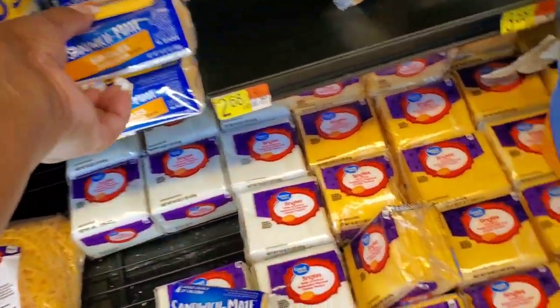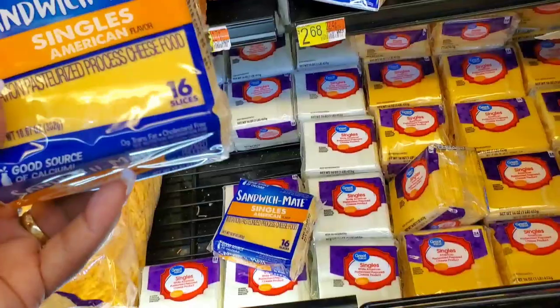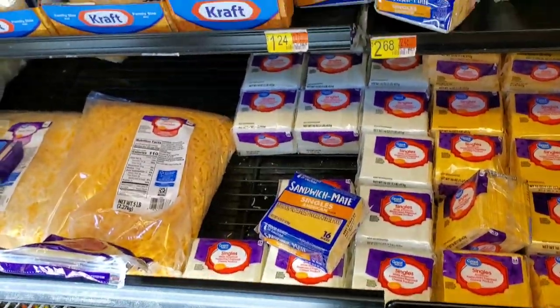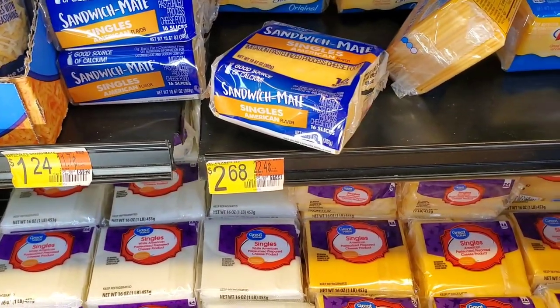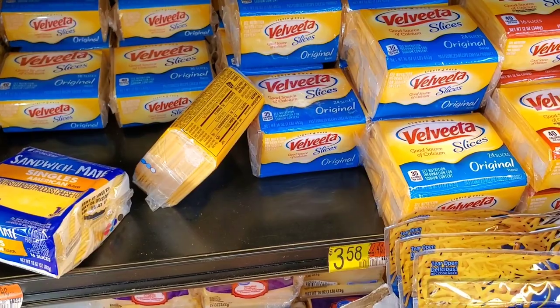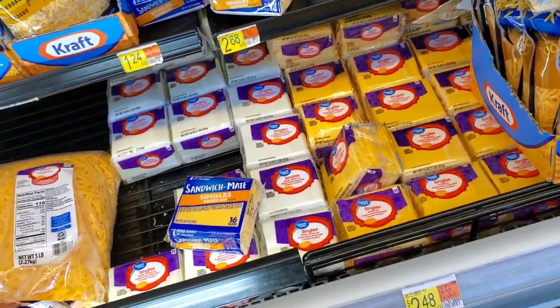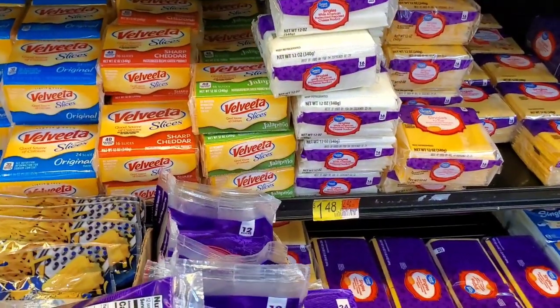Next, we have cheese. This pack of cheese, when I was last in here, went over well with my family, so I'm going to pick it up again. I'm not a cheese eater, but we have a couple of people in my home that love cheese. We are normal Velveeta eaters, but they like this brand. They were like, Mom, whatever we have to do. So, guess what? I'm going to pick it up again. It went over well. It saved me $1.